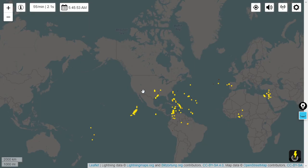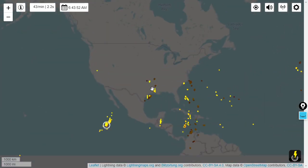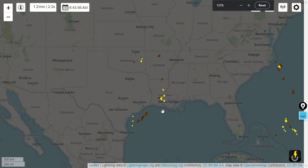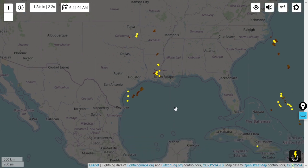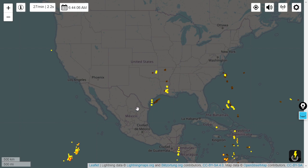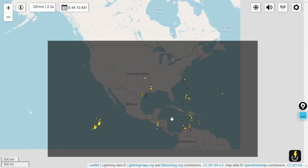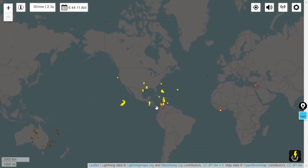And let's see what's going on at the moment with our real-time lightning map here, courtesy of lightningmaps.org. Next time you hear thunder, check it out. I don't think we got any terrestrial strikes. We ain't got none. Some African and European lightning, some lightning in the Middle East, some lightning in the Pacific Ocean, and some lightning off the coast of North Carolina.